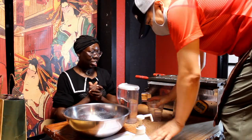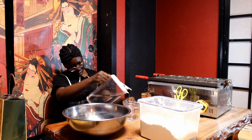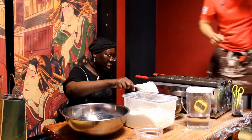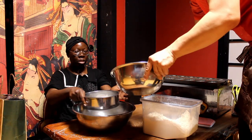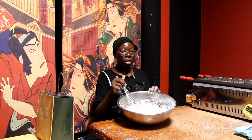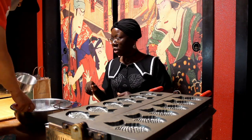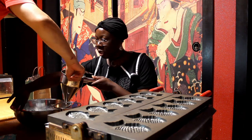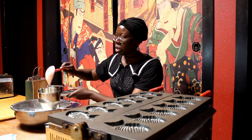Then we get our hands a little dirty by mixing 300 grams of water, and 200 grams of sifted flour per person into a batter. Once that's done, it's time to pour the batter into a funnel and practice portioning the filling while the mold heats up.